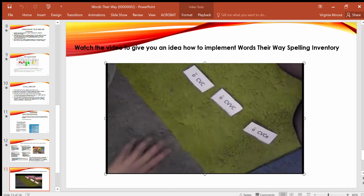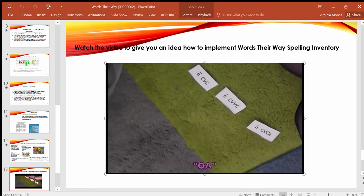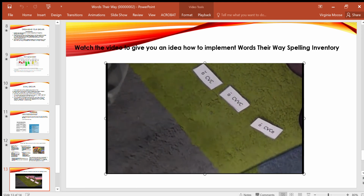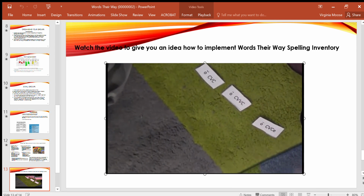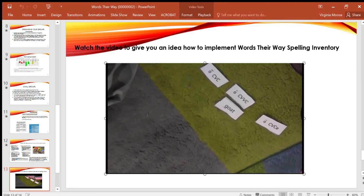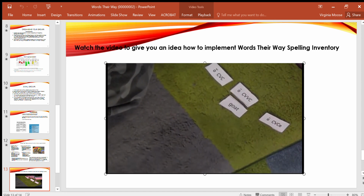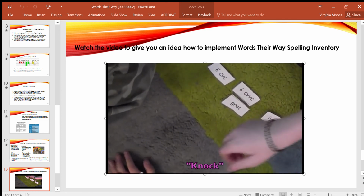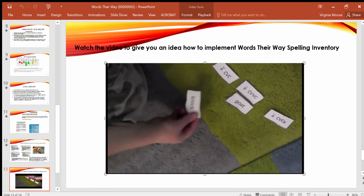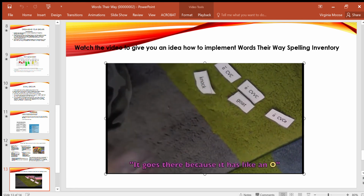How come you would put it in that group? And which two letters there are vowels? O-A. And so what, if that word is goat, what is the sound in the middle? Oh. You're right. Oh. How about you choose? Each of you pick a word, read it, and say the word. Oh, a hard one. Oh, and that is a silent K. It's this one. How come you would put it there? There's two consonants on the end. Yep. Go there because it has like a O.